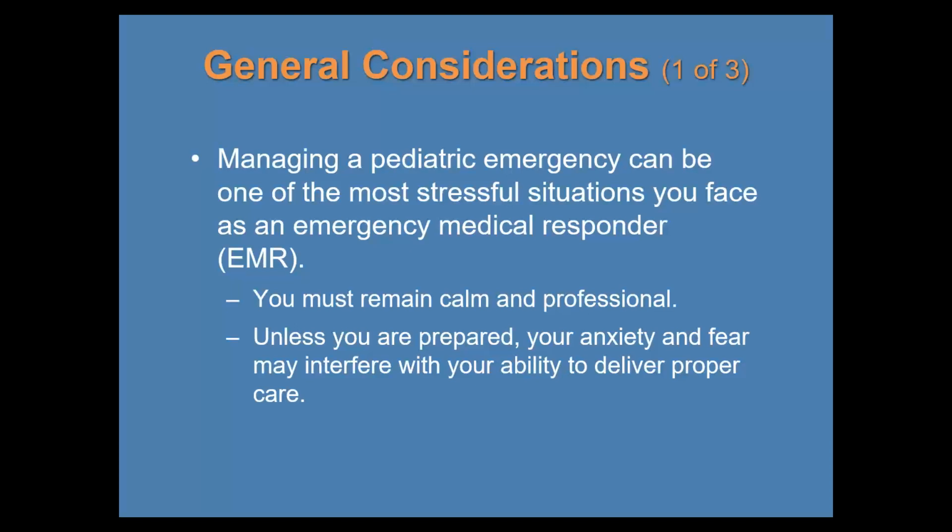So you really have to try to remain calm and professional, especially those of you who have children. A lot of times it hits home and sometimes makes it harder. I've seen veteran paramedics get stopped right in their tracks, not able to provide patient care because the child resembled one of their children, or was the same age as their child, or went to school with their child. They were rendered inoperable because they just couldn't keep going. They had to have somebody else step up and help them with patient care.